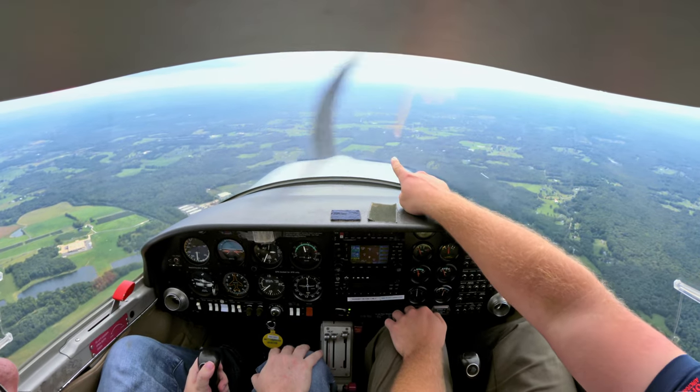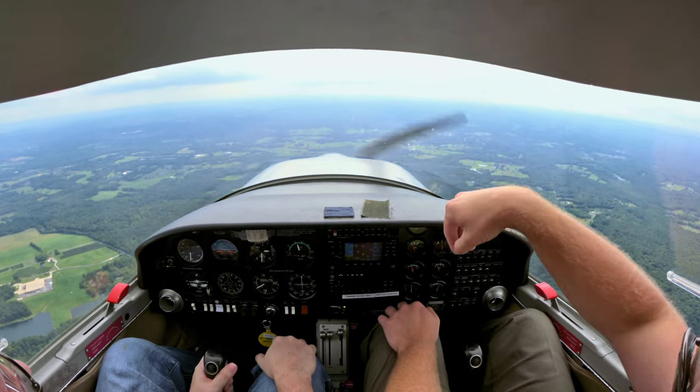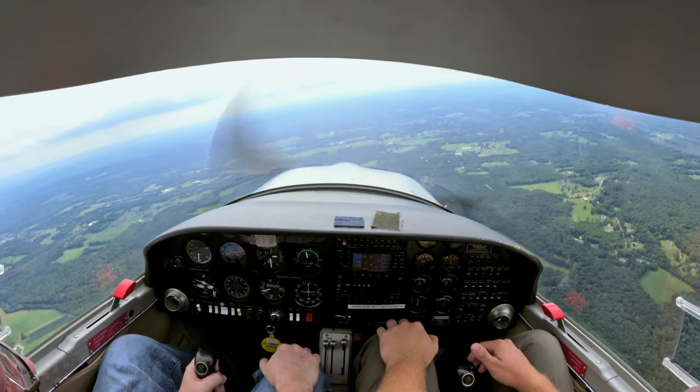Yep. See that field way out there? That's Orange County. So why don't you turn me about 20 degrees to the right, and then we're gonna enter at a 45 degree to the downwind. That's a good heading right there.